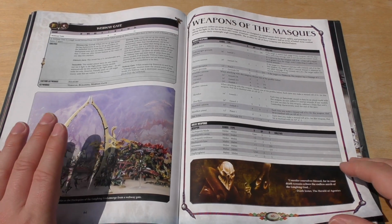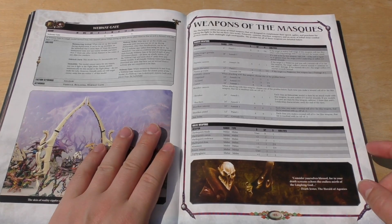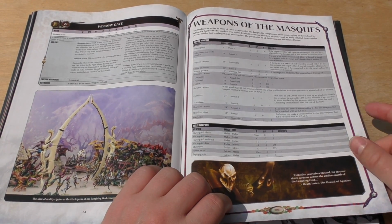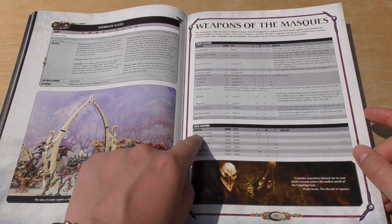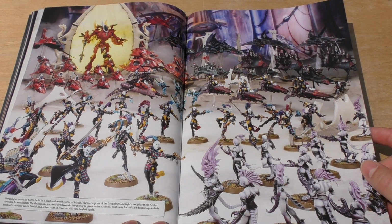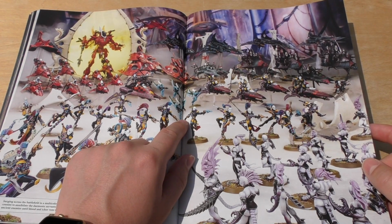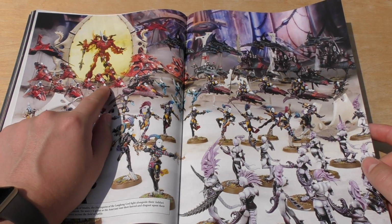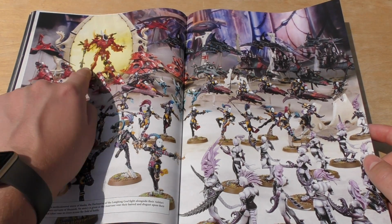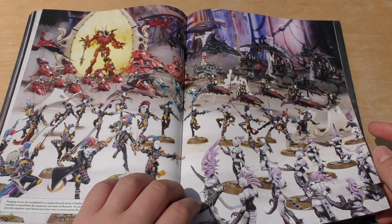So there you go. For the Harlequins, you can use the webway gate. You can use it for the Eldar too, but it's got its own separate data sheet in this codex, which is great. I didn't expect that. So, weapons of the masks. So you've got all the ranged weapons and the melee weapons there. You've got a nice little picture of the Harlequins with some Eldar and Dark Eldar, and a lovely webway gate, and what they've done is they've either put a bit of yellow plastic or some kind of light, which is pretty cool, against Slaanesh and all the demonettes.